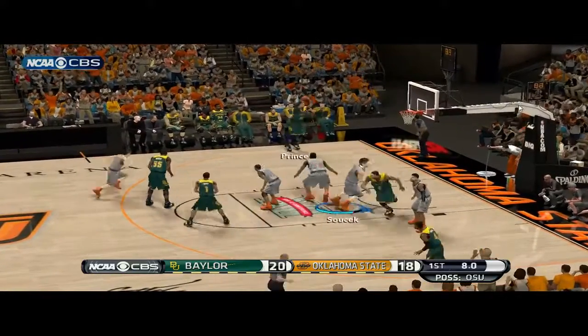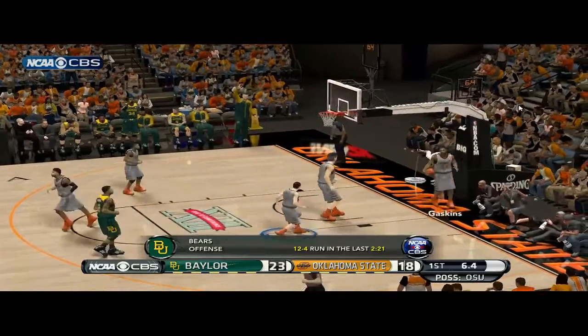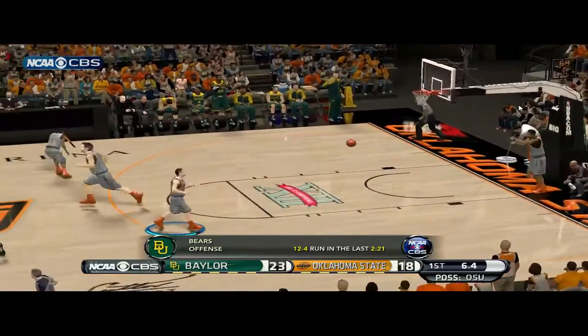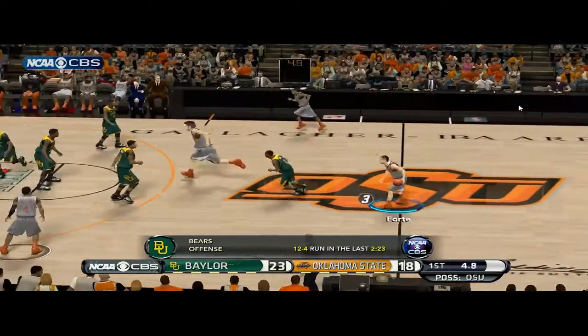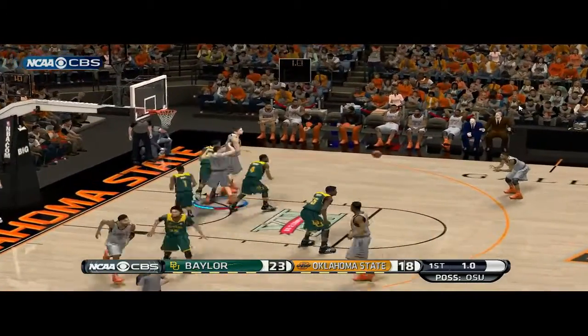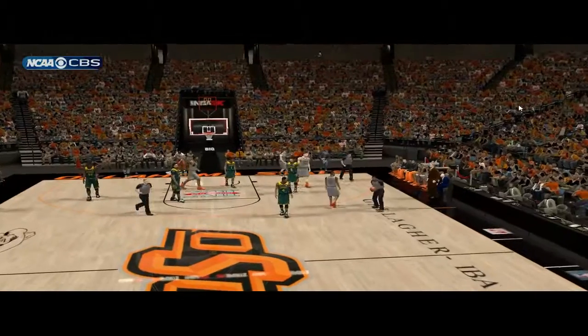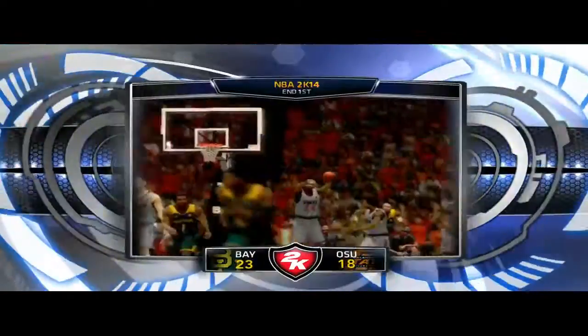It's Prince on the wing. Fires from deep. That's good. Prince has got his first 3 points of the game. 6 seconds left in the first quarter of the game. Here's Forte. A free-flowing first quarter. Great scoring through 1. The away team up by 5. And we'll be back shortly for the start of the second quarter.